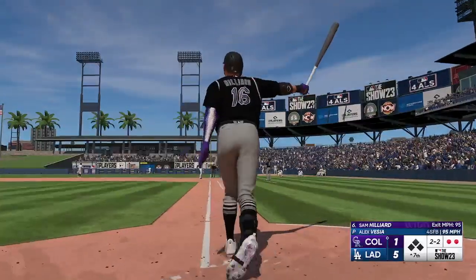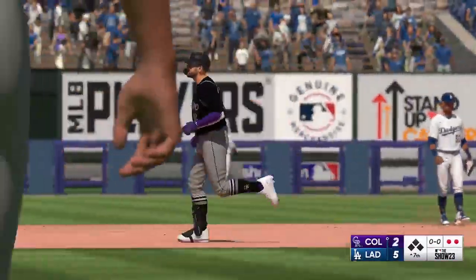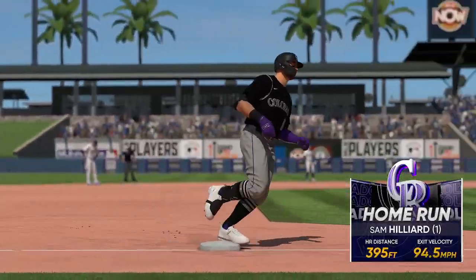Swung on, belted. Out of here. An absolutely majestic shot. And they close the gap. It's 5-2.